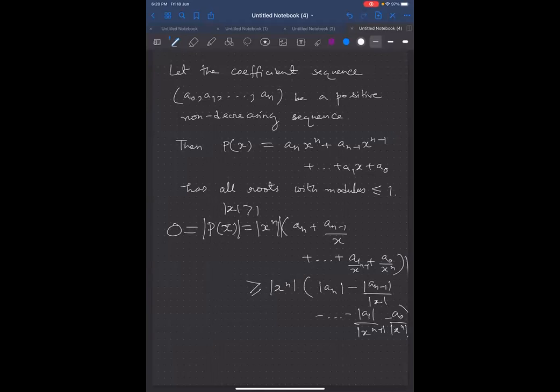But I can't see at the moment how I get a direct argument. Ultimately, what I want to show is that this is greater than 0, right? So I don't see how we can get a concrete argument for that. Perhaps, suppose I consider maybe a larger polynomial which has 1 as one of its roots. Okay.